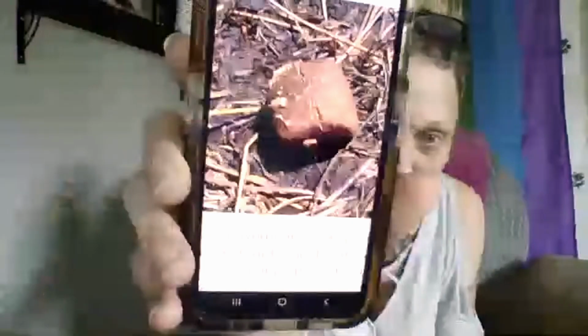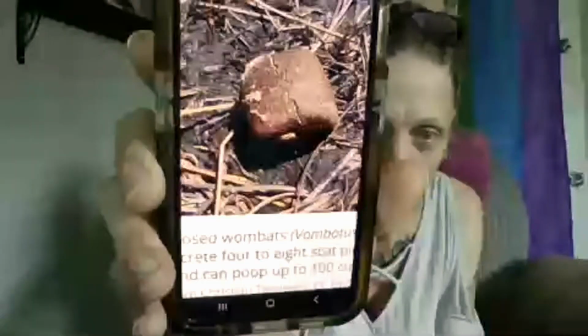So, for those of you that were not here when I gave you the clue of what we're talking about today, go ahead, Russ. You have permission to say what it is now. The bare-nosed wombats are renowned for producing distinctive cube-shaped poos. Yes.